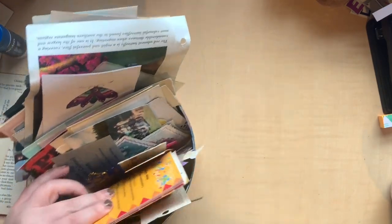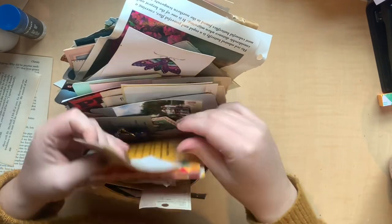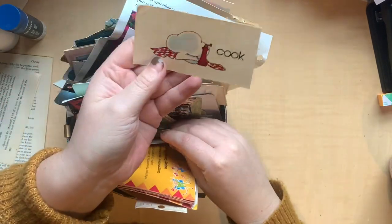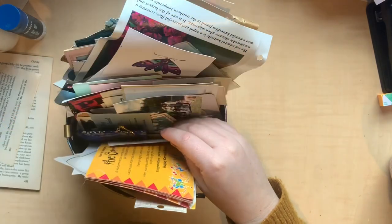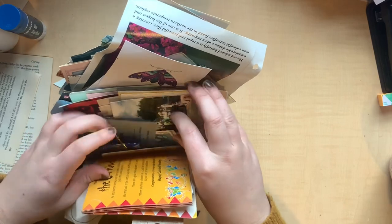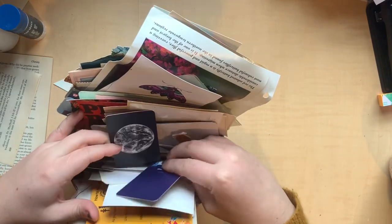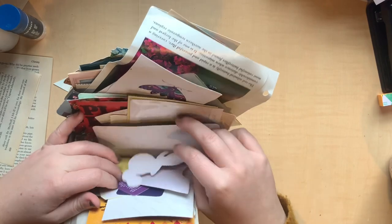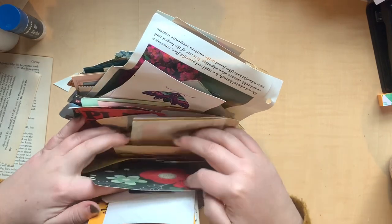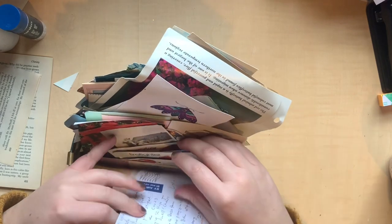I'll move this out of the way again so that I can try and sort of get on camera here. We've got a cook, a painter. Let's use this cook one because I do cook a lot and I've been watching a lot of MasterChef. So we'll put that little cook image in there. I'm sure I can use that. There's a lot of more spring summer things in there, like mermaids and things like that. What else do I have?